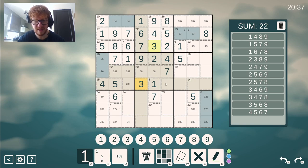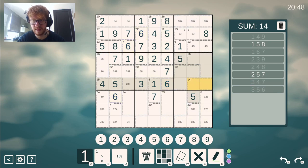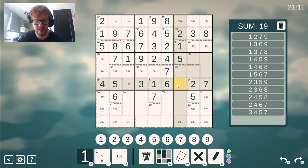Now we can complete this box. 1, 2, 3, 4, 5, 6. Now this cannot contain a 6. It cannot contain a 1 because there's a 1 here. 5, 2, 7. So this is 2, 7. There's a 2 here, so that's 2, 7. I can see my pencil marks here. 2, 3. Meaning this has to be an 8 or a 9, because there's an 8, 9 here, and then we have to complete a row. Okay. 8, 9.